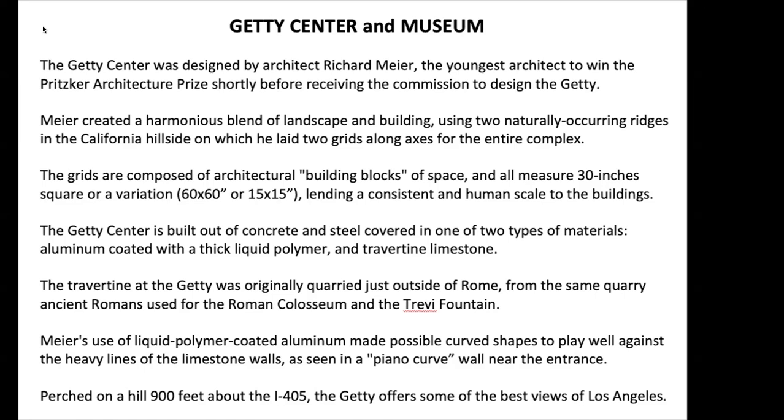It's got an interesting architect who at the time was one of the youngest architects to win an architecture prize. And he had a very large landscape area to put this together on. And he used kind of a grid, human scale size things, 60 by 60 inches, 30 by 30 inches. Interesting to see the rectangles and the squares, particularly the square effect everywhere. But he also has lots of curves that people are using. And he used, interestingly enough, marble that was a travertine that was quarried in the same place that they took it out for the Roman Colosseum and the Trevi Fountain many, many centuries ago. So kind of cool stuff and great views.